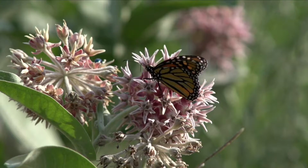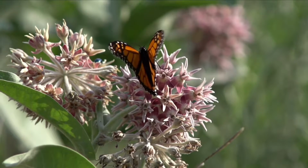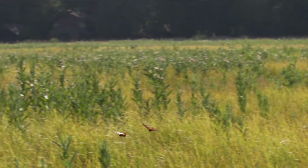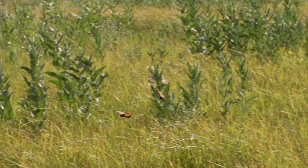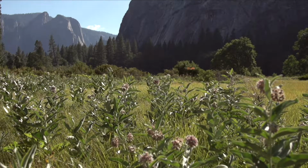This is one of the most beautiful butterflies you're going to find. Orange and black stained glass windows that are kind of fluttering through the meadow. Two monarchs fly together over a meadow, gliding along and occasionally flapping their wings. The large, bright orange wings are plainly visible against the pale green environment.